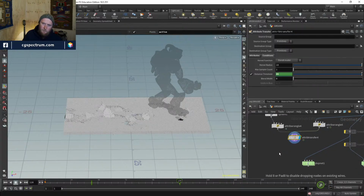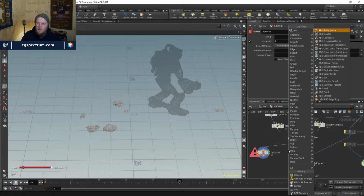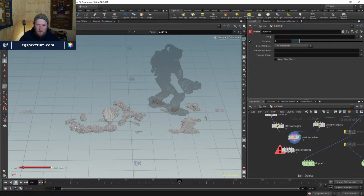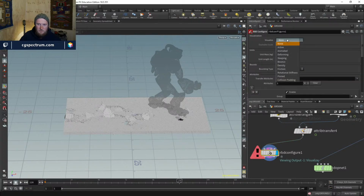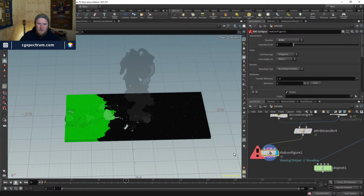I swear I saw that there was an easy way to do this. Oh, you know what? Yeah, I saw, what is it? RBD configure? I didn't know you could do this. I saw somebody had done it, a student had done this. I always did it the way that I always knew how to do it, and I didn't know that this node existed, but RBD configure to visualize the active attribute.